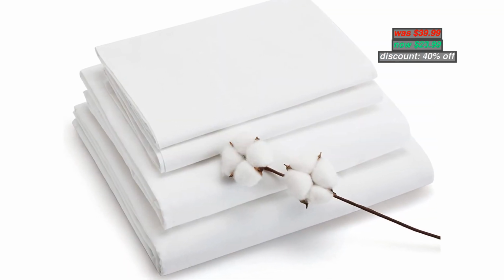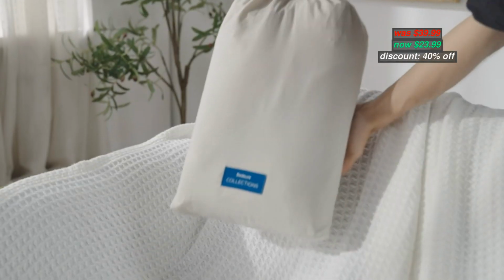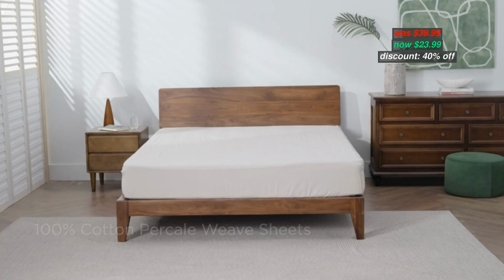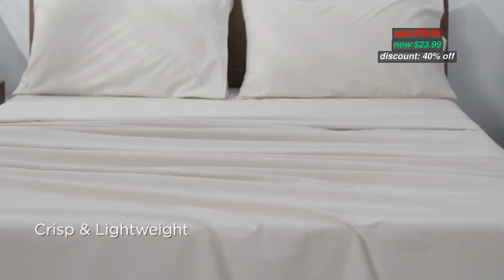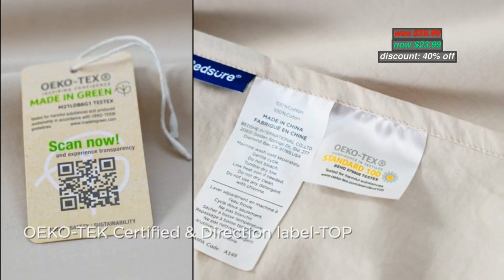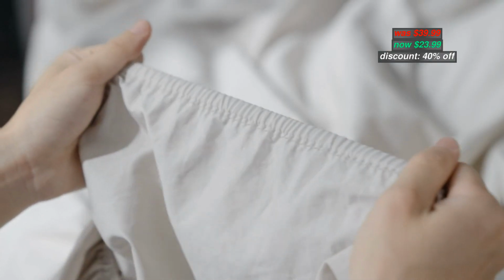Number 7. Queen size washed cotton sheet sets. Made in Green by AOCIWE certified, these cotton queen bed sheets are manufactured in environmentally friendly facilities under safe and socially responsible working conditions. Ultra breathable, the 100% cotton fabric offers exceptional breathability and moisture absorption, providing you with a cozy and dry night's sleep all year round.